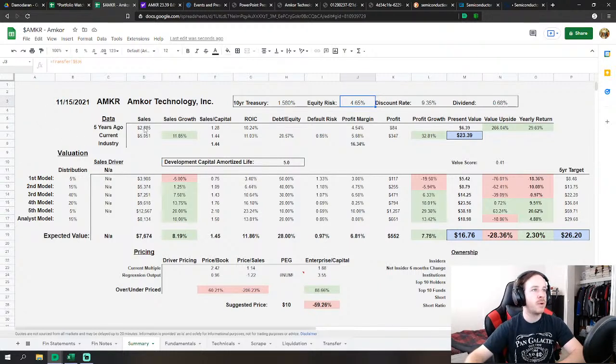Sales 5 years ago were $2.8 billion, $2.9 billion or so. In the most recent year, it was about $5 billion, and that gave them sales growth of 11.85% for the last 5 years. Their sales to capital ratio for the last 3 or 5 year average, I believe, is 1.44, which puts them perfectly in line with their industry expectations. On that capital, they have returns of about 11% for the last 5 years, and they have a debt to equity ratio currently of about 20 to 21%.